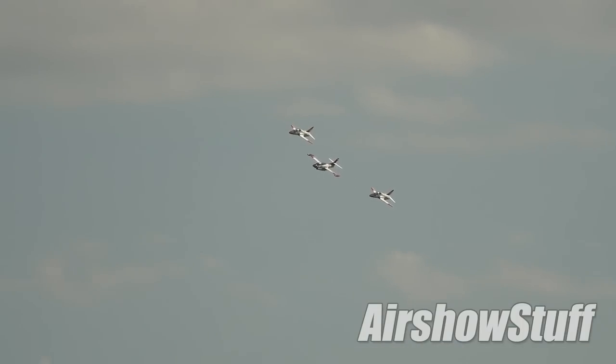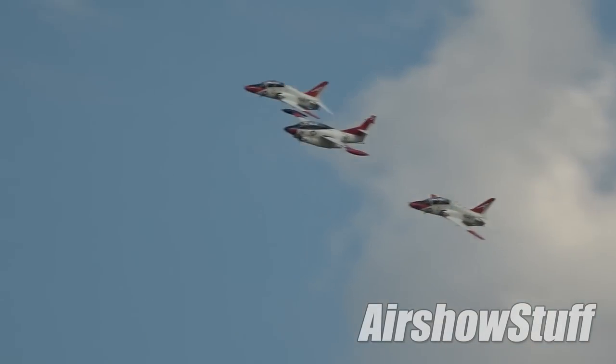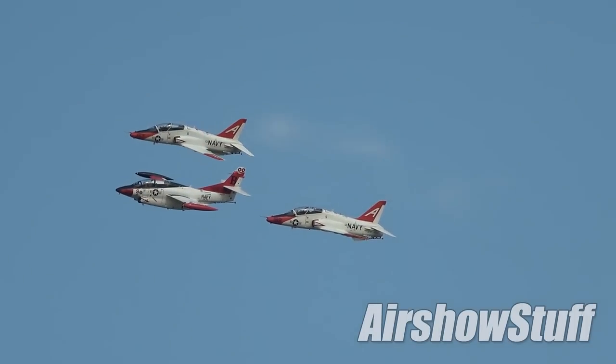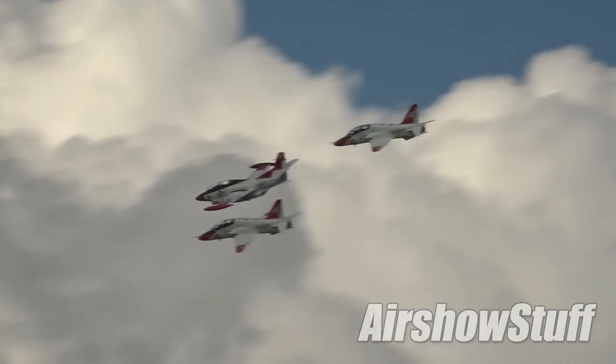And in this separate legacy flight, a T-2 Buckeye leads a pair of T-45 Goshawks, two generations of naval training aircraft here. The T-2 flew with the US Navy from 1959 until 2008. It was gradually replaced by the T-45 from 1991.